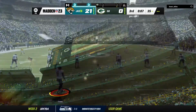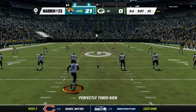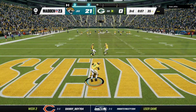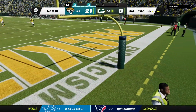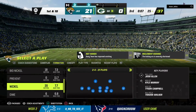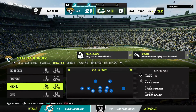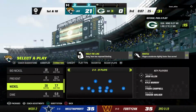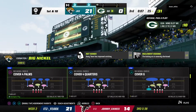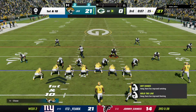Point after, right down the middle. And that makes the score 21-0. After the touchdown, Cook now to kick this one away. And they will not get a chance to return this one as it's through the end zone for a touchback. About set to get this drive started. The Green Bay offense at the line.